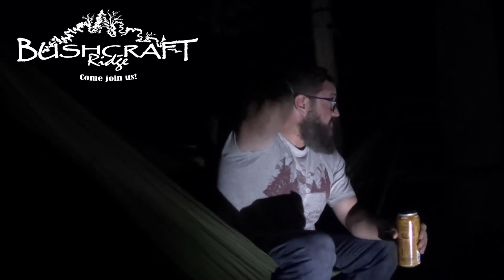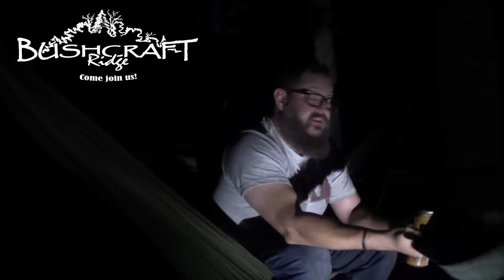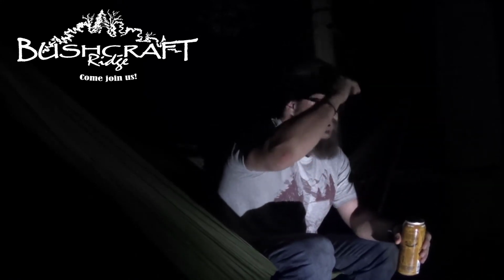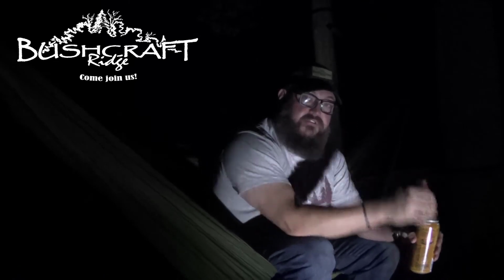Again, I got off topic. I was telling you the ways you can get one of these patches. The main way is to come camp at Bushcraft Ridge. You come camp at Bushcraft Ridge, you get a patch.